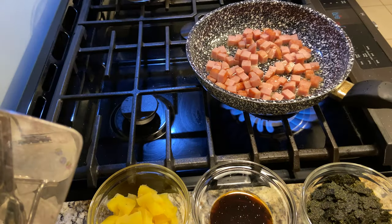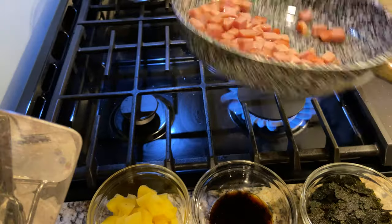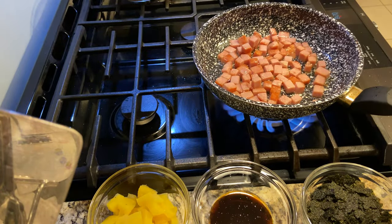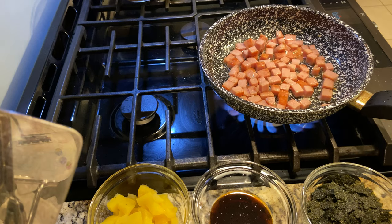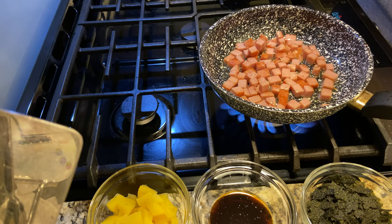All right, our Spam is definitely crisping up. As you can see, it's getting golden brown, letting off quite a bit of fat, which will actually be good because that'll help us crisp up our rice a little bit. So I made the whole box of minute rice, which, it's actually not bad for how much is in there.